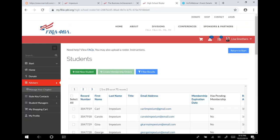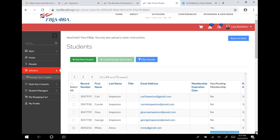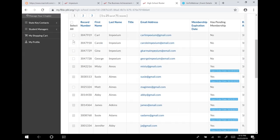So we're here on our membership record or our roster. And so what you see here is you're always going to see the record number. The record number is their FBLA ID, okay? So you're going to have the first name, the last name, an email. You do not have to have the email in there for the students to work on the BAA. That is not required. So that's just something that you can put there if you want them to have a student profile, but it's not required for the BAA.